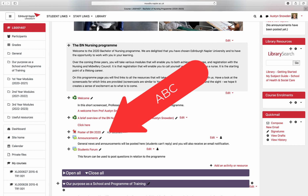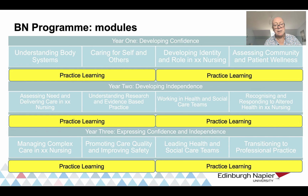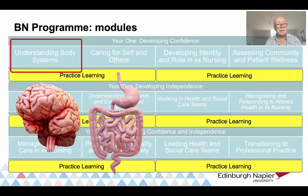But for the purpose of this presentation, I've just really simplified that into these 12 modules over the 3 years. And of course, we've got the practice learning that goes alongside the theory all the way through. So understanding body systems is just that. It's about understanding how the body works.